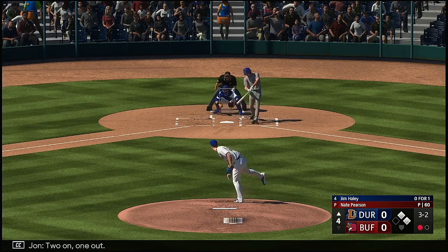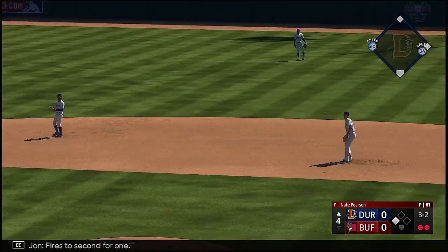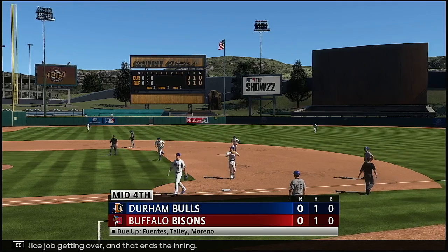Two on, one out. On the ground, right side. Fires to second for 1. Back to first. Double play. Nice job getting over, and that ends the inning.